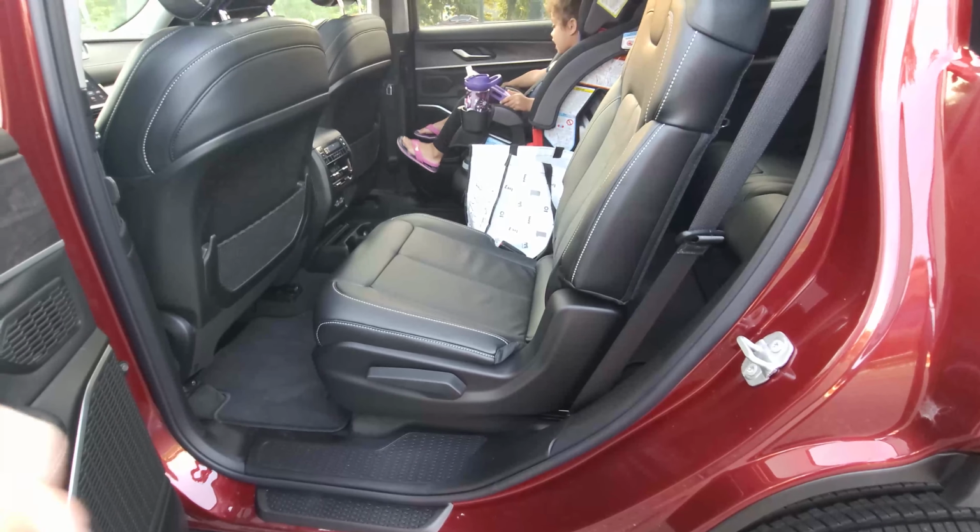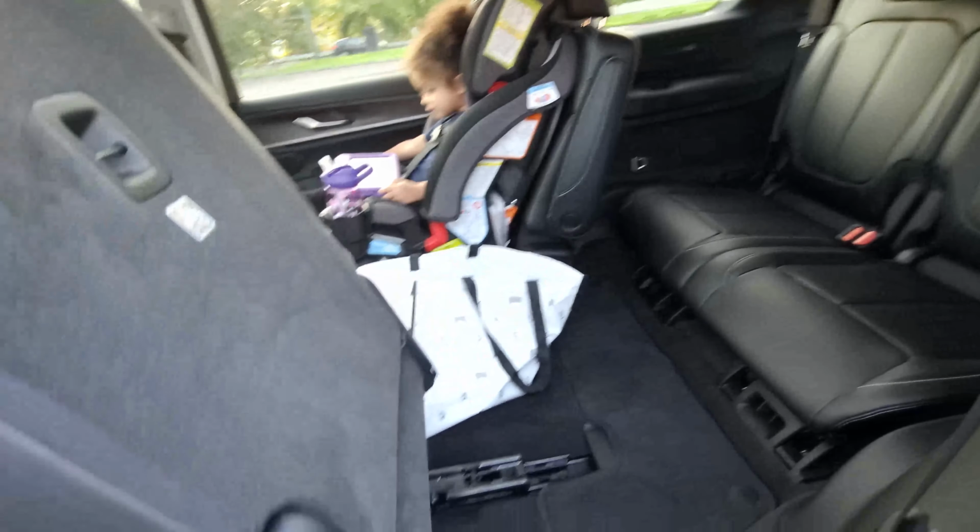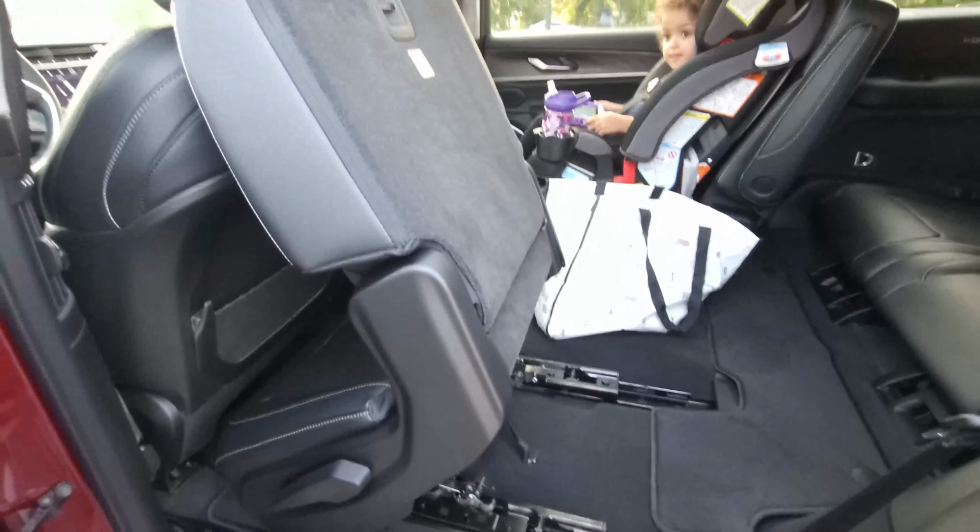All right, let's take a look at the third row seat, see if it has any people room for adults, not just kids. You pull this lever here. The whole seat moves forward like so.